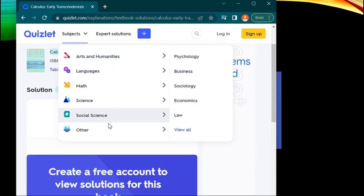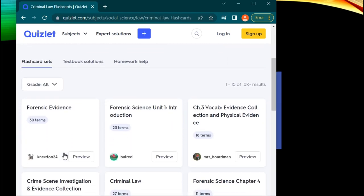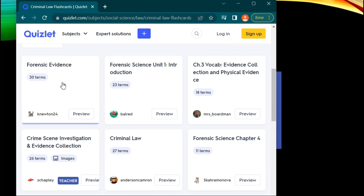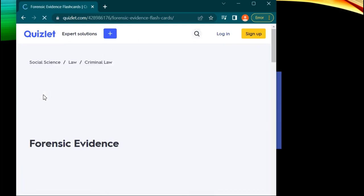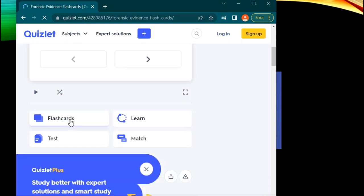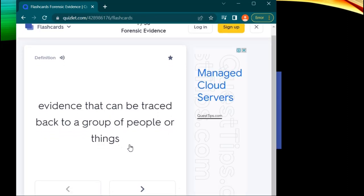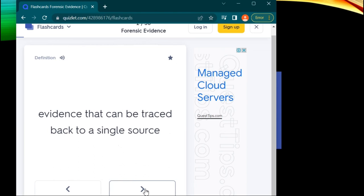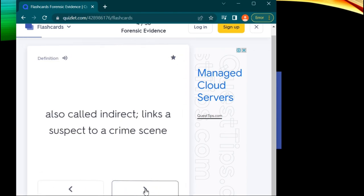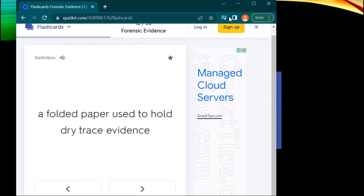Quizlet.com. And let's say law, for instance. Let's do another one. Let's do something on maybe criminal law, and something on forensic evidence. So for forensic evidence, I think you have flashcards here that will help you. So what is evidence? You have it here. It's a flashcard that helps you to memorize things quite easily. Yes. So many things in here, and it will be of great blessing to you.